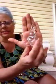Next item here, this is a little acrylic bunny rabbit. Just a little bunny rabbit statue, acrylic. There he is. He looks like glass though. Very pretty little guy. $3.